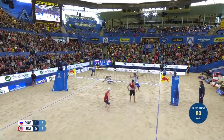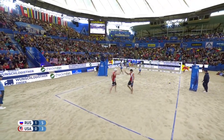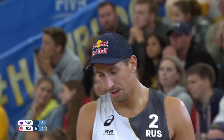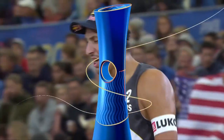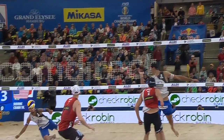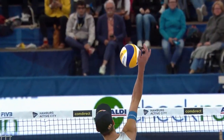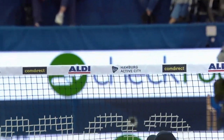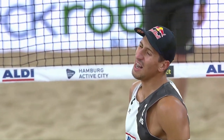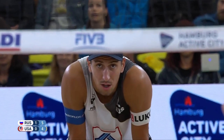Here's Crabb for the USA. Again, Krasilnikov. Oh, Stoyanovskiy puts it into his own net. Don't see that one often, right? He tried to bounce that ball a little too straight down. An open net, Stoyanovskiy at 6'9" tall, hitting it into the bottom of the net. That just goes to show you the majority of time these players make it look easy. If that ball drops just a few inches, the ball is not going to clear the top of the net as we saw there.